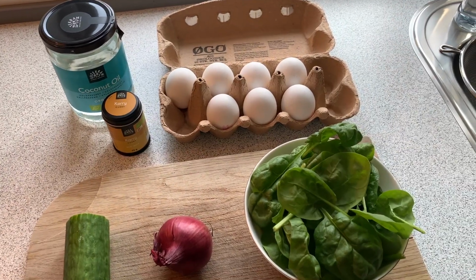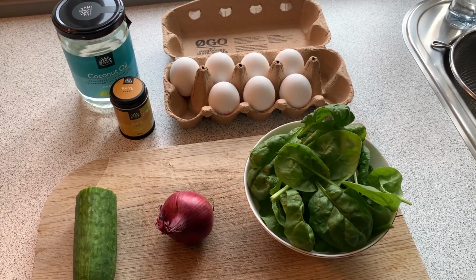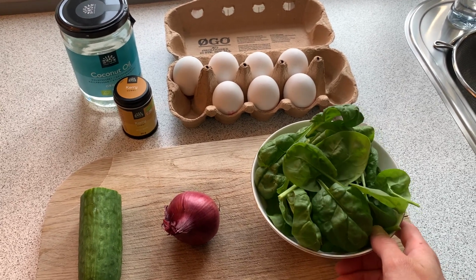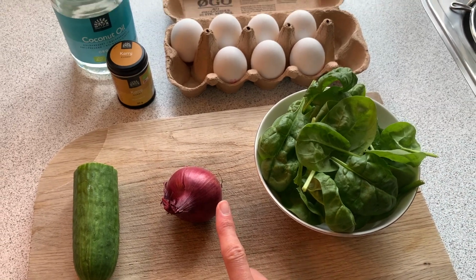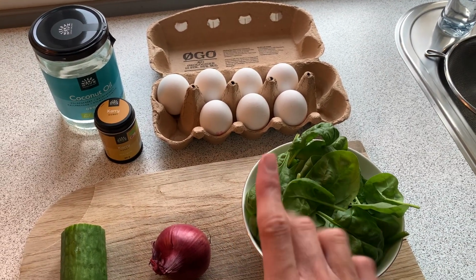So it is now a little bit later and I'm gonna be making some lunch. Today I'm making an omelette, and this one has spinach in it. I have a small bowl of spinach here, one red onion, and then I'm gonna be using 2 to 3 eggs. I'm not sure how many yet.